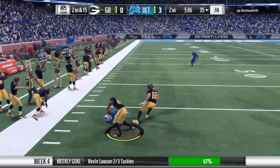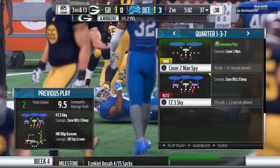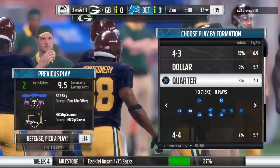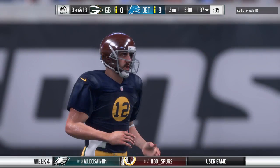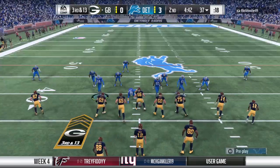They'll set up the screen to Montgomery. So the screen good for only 2. Now it's 3rd down. So many things have to come together just right for a screen pass to break for big yardage. The blocking, the timing of the pass to the runner, everything has to fit together just right. But on that play, the defense was able to disrupt things and hold it to a short gain.